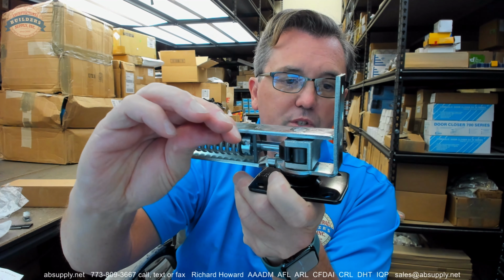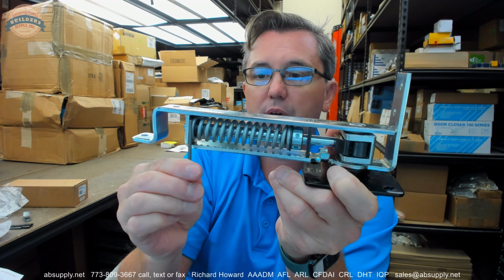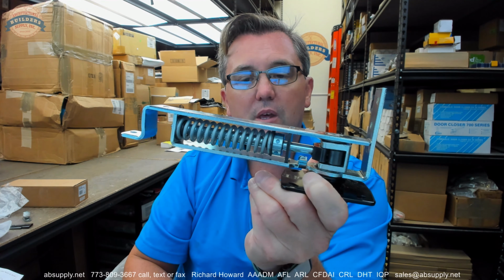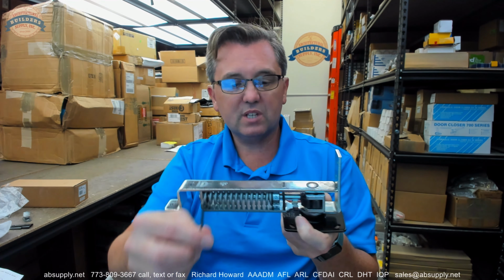And you can just put your tension rod in there and turn that so that you can affect the position of that spring, which will control the rate that the spring is being compressed. So that's how you set that.